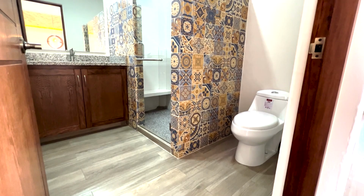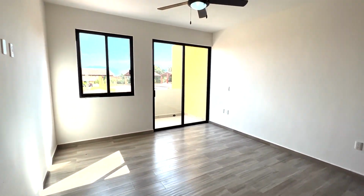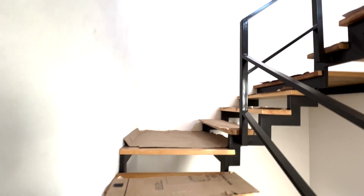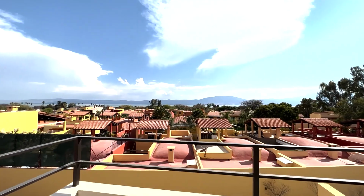Here on my right hand side is the upstairs full bathroom, another great size walk-in shower. And this would be in here, the 3rd bedroom. Lots more storage here in the built-ins. One of my favorite things about this property is the mirador. The views are pretty spectacular.